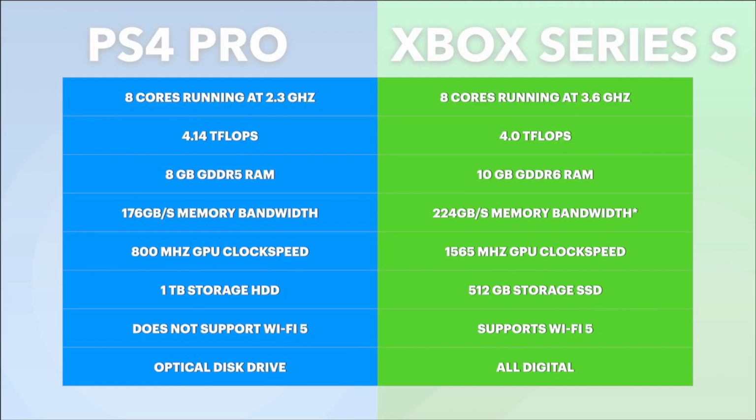In case you want to pause the screen, take a look at this comparison on the specifications. You can do that as well. And now let's move over to the other sections.